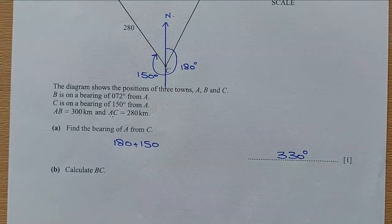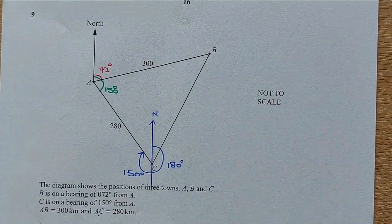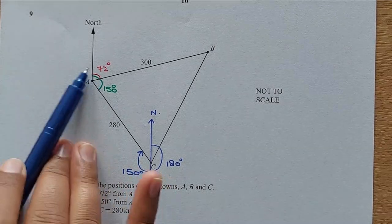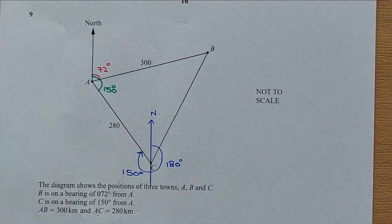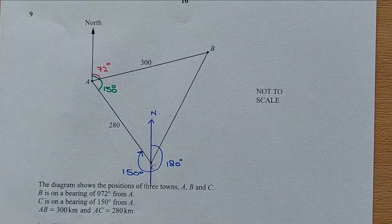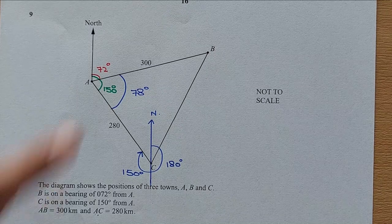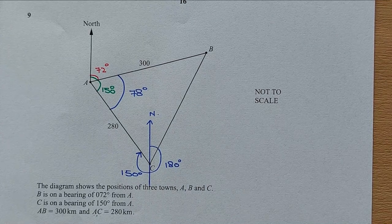Right. Now for the B part, calculate BC. BC, this length. Okay. So we know AB, we know AC, and the angle between them. So what is angle between them? So the whole angle is 150 and the outer one is 72. So this angle is 150 subtract 72. So let me do it. 150 subtract 72 is 78. So angle A is, this angle is 78. Okay, so we have angle A, we have the two sides and the angle between them, and we need to find the side in front of it. So we are using law of cosine to get BC.